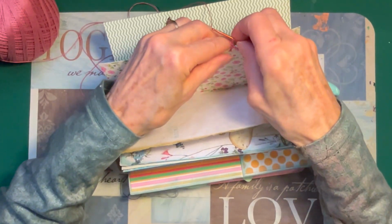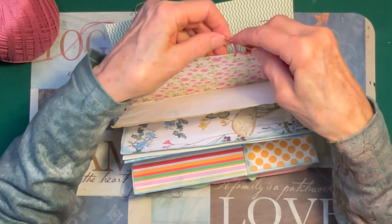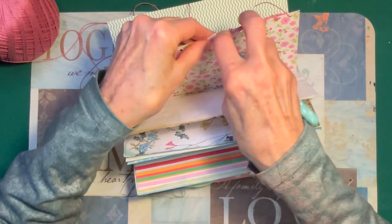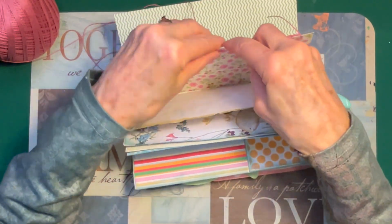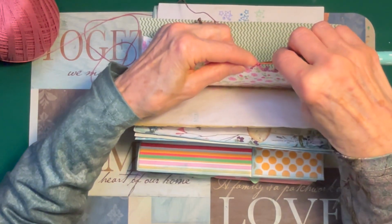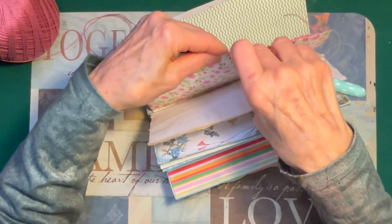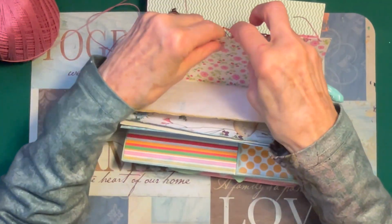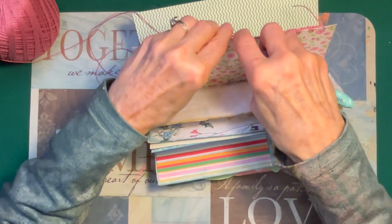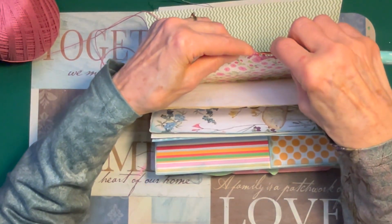Well, if it looks like I'm fumbling a little bit, it's because I am. Well, I always fumble, but it's because you've got this sheet of paper here, so it makes it a little awkward to start. But it's really no different than just doing a regular crochet, except you're dealing with this piece of paper here. And then I'll go back and make another couple rows of something.